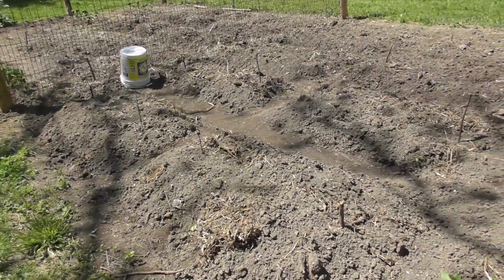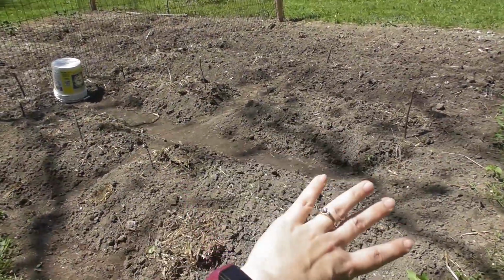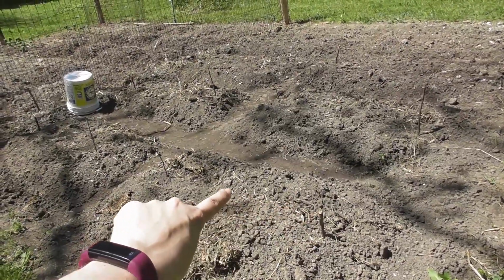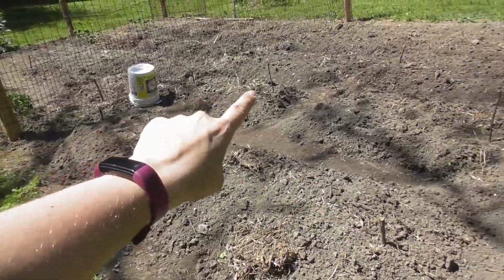I do not know if this will work. I'm new to this, but we're gonna give it a shot. You guys are gonna be able to come along and see if it works, and if it works, maybe you can try it. But we're doing 2 plantings of corn, so I have 4 hills that are planted. The corn will be in the center here, the beans will be around them, and then squash will be on the corners of each hill.